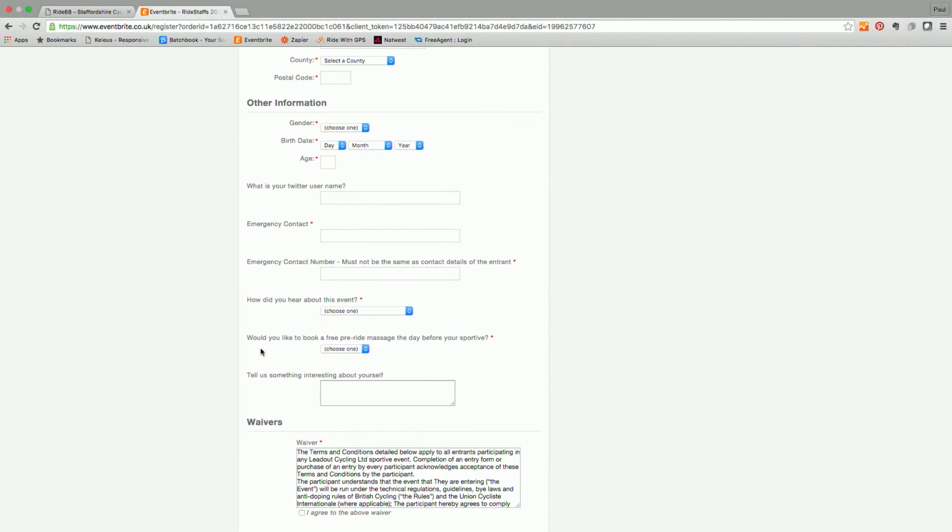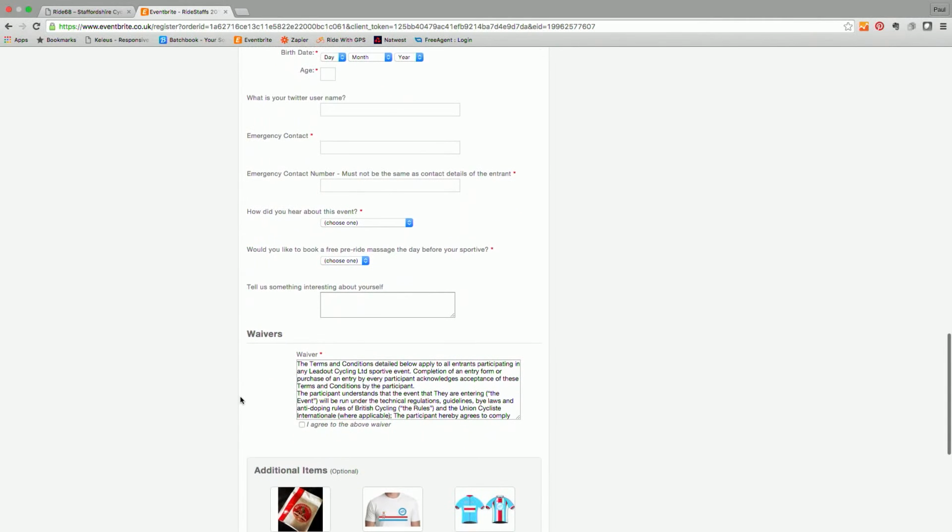Lastly, before we go on, we'd like you to tell us something interesting about yourself. So we'll be waiting for you to arrive back at the finish line at the end of your sportive. Equally, we'll be there with you on the start line at the start of the day, and it'd be great if we were able to share with the people who've come to watch the sportive a little bit of interesting stuff about you on the day. So what you share with us in there, you might hear over the tannoy as you approach the finish line on July the 3rd.